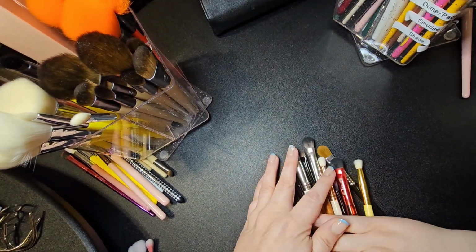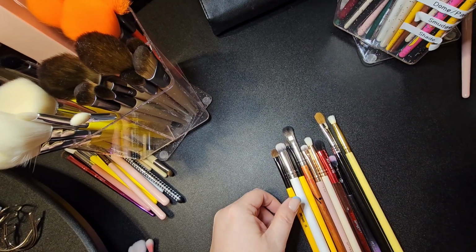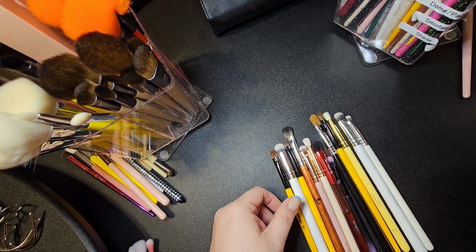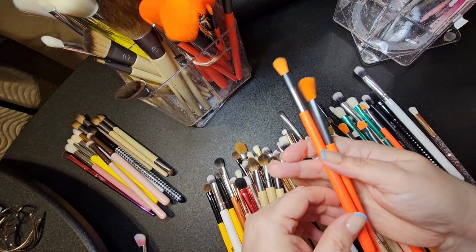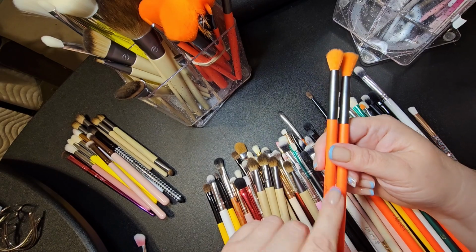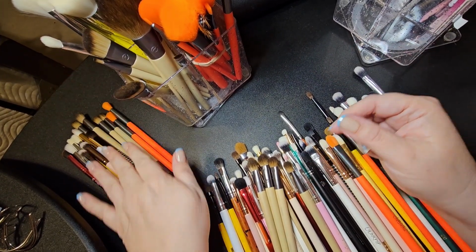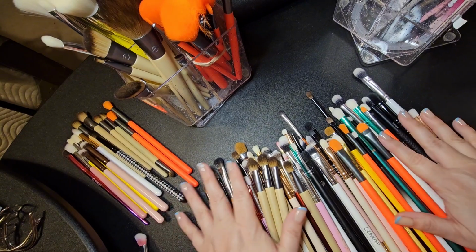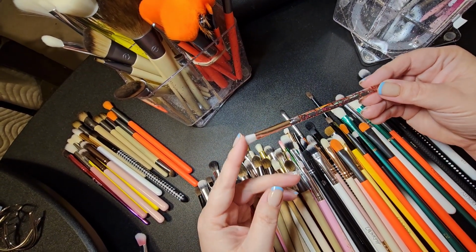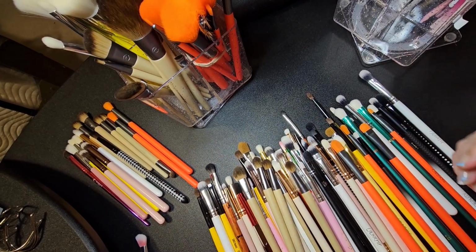There might be some kind of mixed up in here. Alright, let me gather all these together. I'll be right back. Alright, I missed these two crease blending brushes. I'm going to declutter these two from Beauty Creations. Alright, let's see here. So we have another one of those smaller essence ones. I'm going to move to my travel brushes.